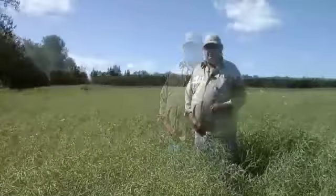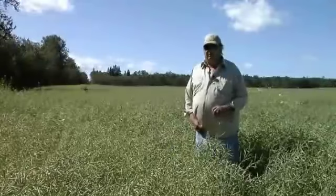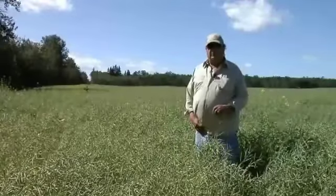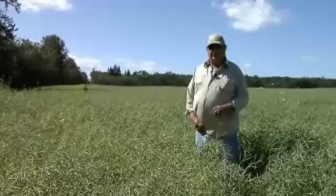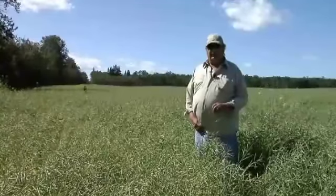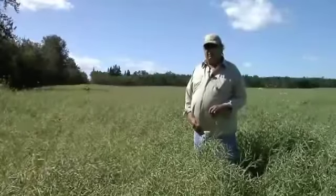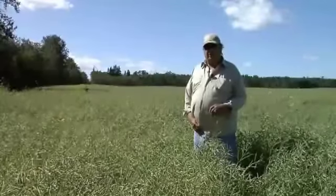I don't know. We use it on everything. We even put it on our barley, on our wheat. We put it on our hay fields, on our hay that we bale, and we've even spread it on pasture for the cows to graze.